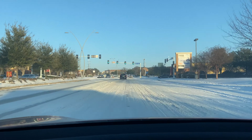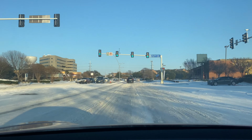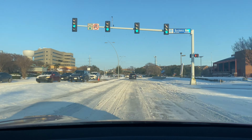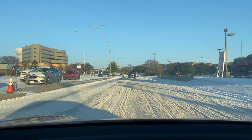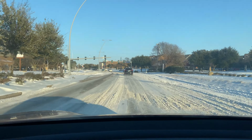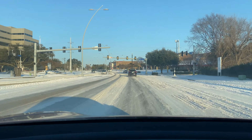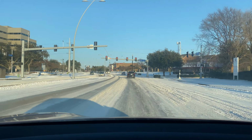Now this is a better example of a road where you can't see any lanes. It just looks like a giant ice rink. But the good thing is that there's snow on the ground and not ice, so it makes it a little bit easier to drive. Now if this was ice or packed with ice on top, it would be very, very difficult to maneuver and retain traction.